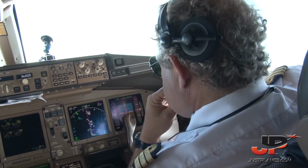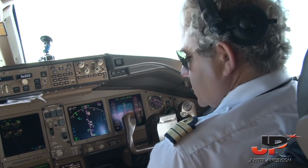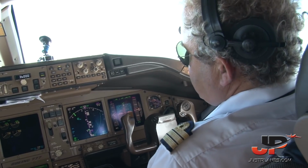Brest control, good afternoon, Air France 010, flight level 360 on course RATCA. Air France 010, bonjour, direct RATCA. Direct RATCA, Air France 010.